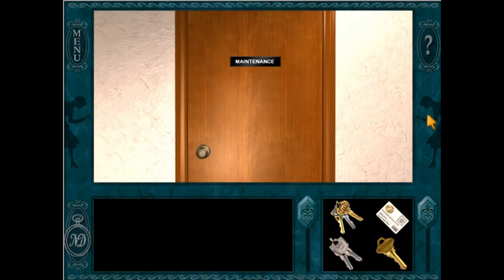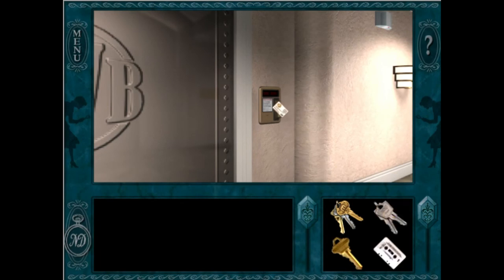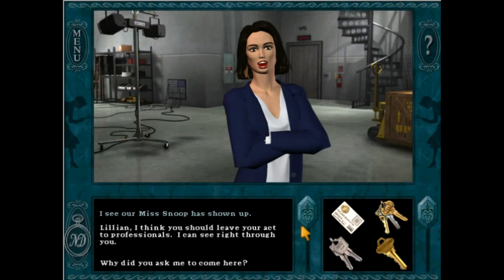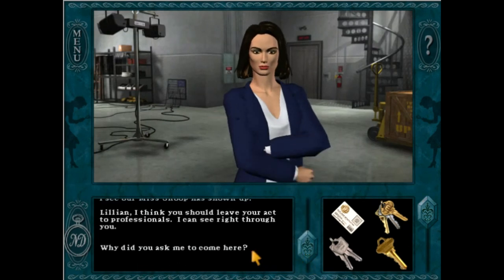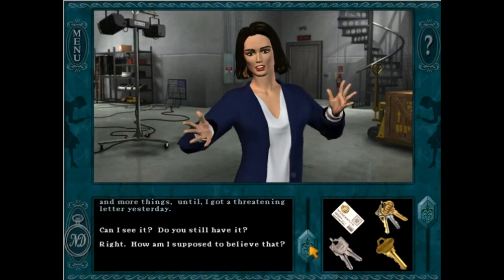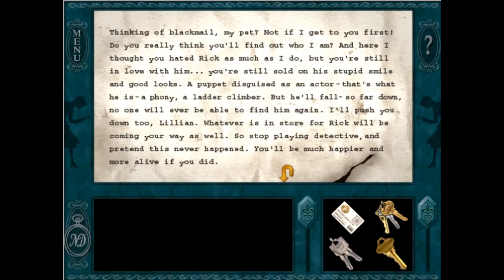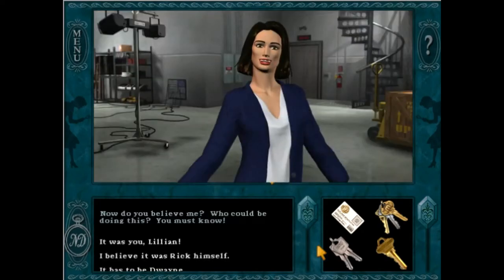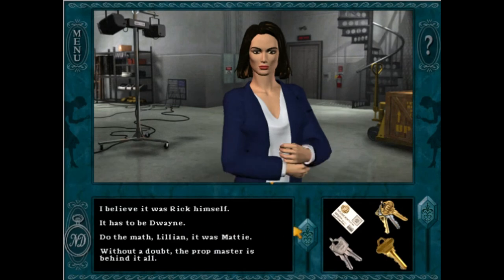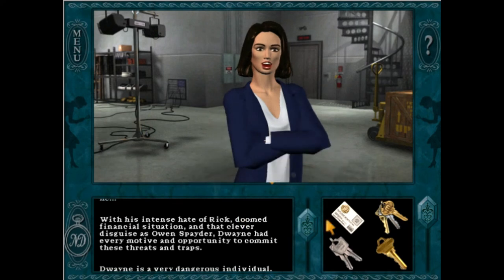Okay. Who didn't get caught by that guard the first time you came sleuthing here at night? I did. I was the first one to get caught. I see our Miss Snoop has shown up. Why did you ask me to come here? You see, I've been doing my own investigation, and I kept on finding more and more things until I got a threatening letter yesterday. Can I see it? Do you still have it? And we see that dropped. Why? Now do you believe me? Who could be doing this? You must know. It has to be Dwayne. Dwayne Powers? But why on earth would he? With his intense hate of Rick, doomed financial situation, and that clever disguise as Owen Spader, Dwayne had every motive and opportunity to commit these threats and traps.